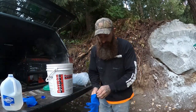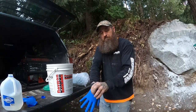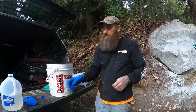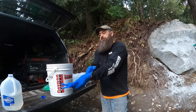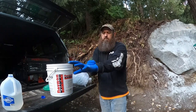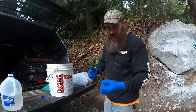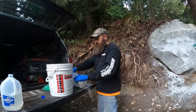Another thing, real quick, if it can break big giant boulders, I'm sure it's probably somewhat not so good for your skin. So my hands are pretty torn up from working anyway, but I'd rather not take the chance. It's no different than sticking your hands in concrete and all the lye and what have you. So let's do it.